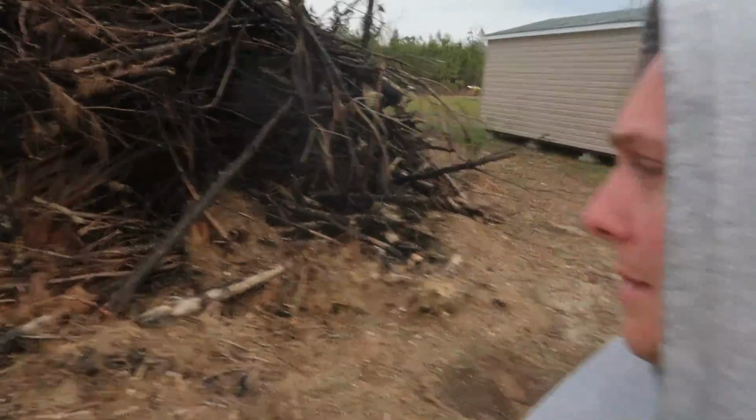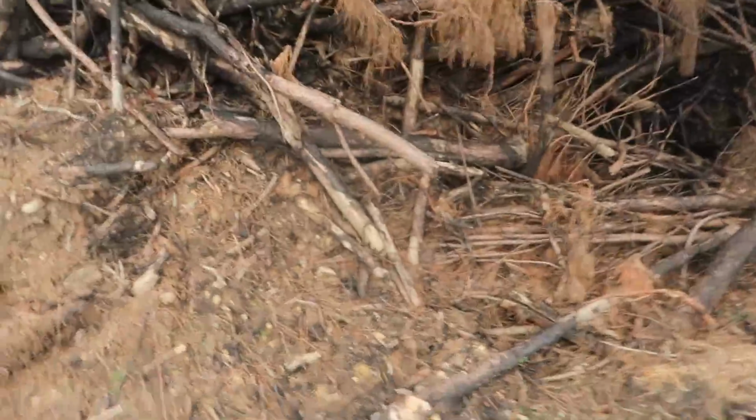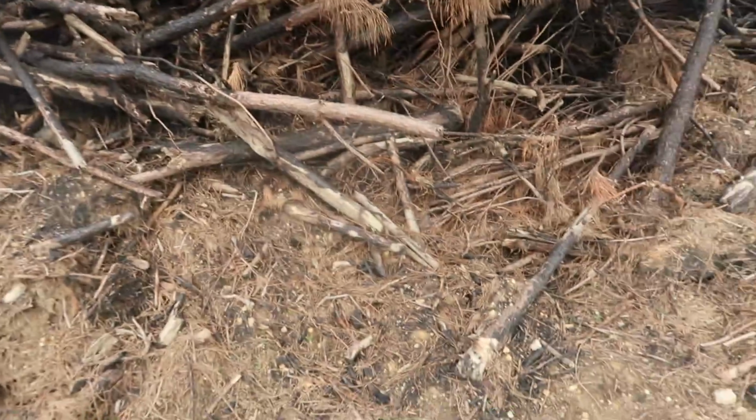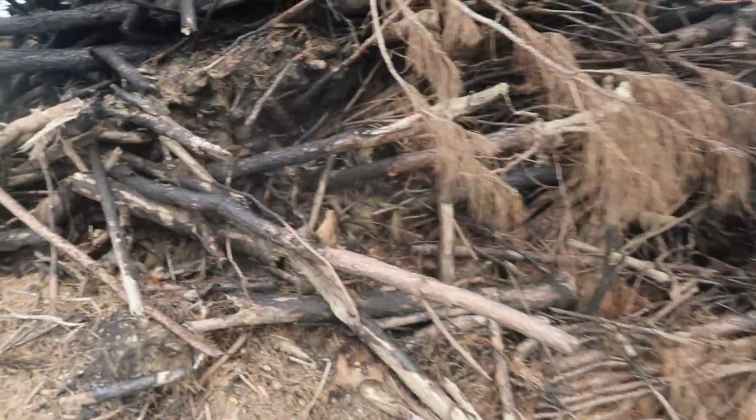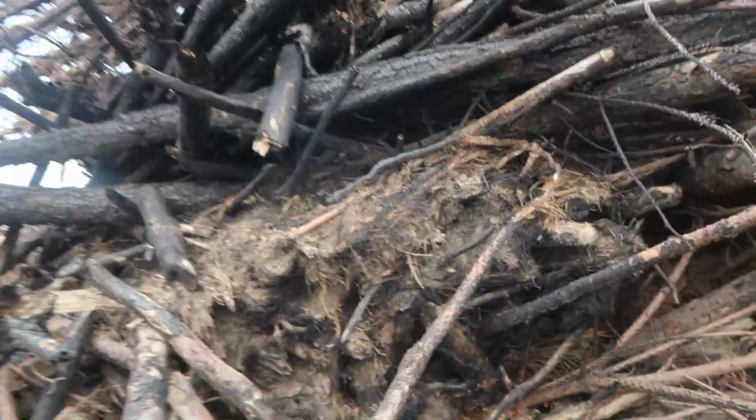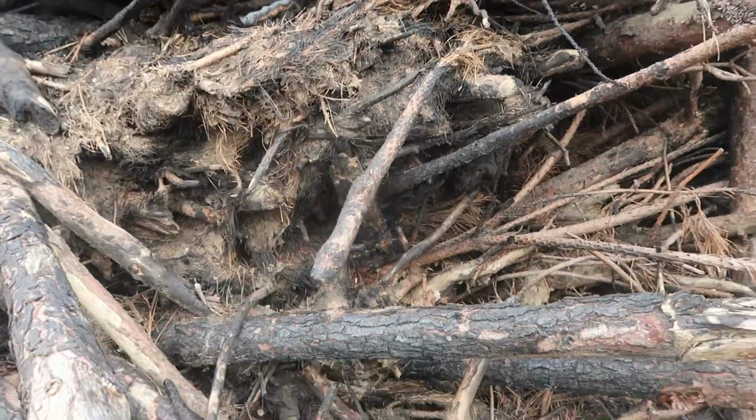There's a lot of dirt in these piles just from where they pushed everything up when we had the land bulldozed. You can see there's tons of dirt. I mean, even up in this pile, you can look at this. This is up in the pile. They're just hunks of dirt in here.